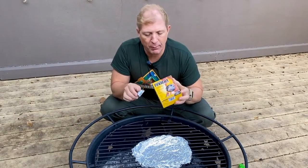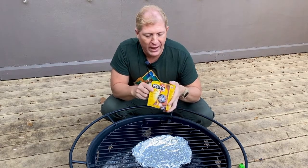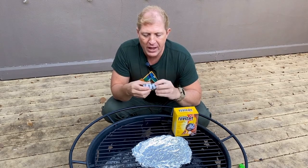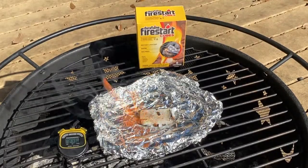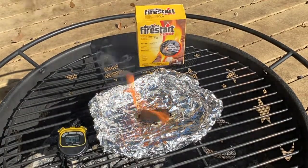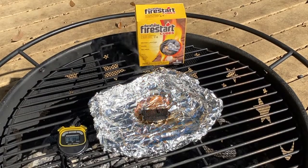All right, next we're going to talk about commercial style fire starters. Now this one's by a company called Duraflame, and they come in a box of about 18. This is what they look like. They're about 2 inches long, about 1 inch wide, and I'm going to show a quick time-lapse video, and this is 10 minutes of burn time. In 10 minutes, it was still burning at the end. I just cut it off at 10 minutes. But you could see how well it burned and how hot it burned.